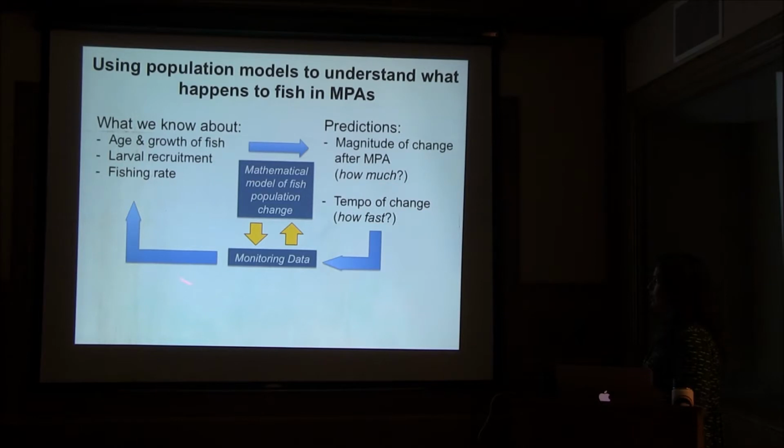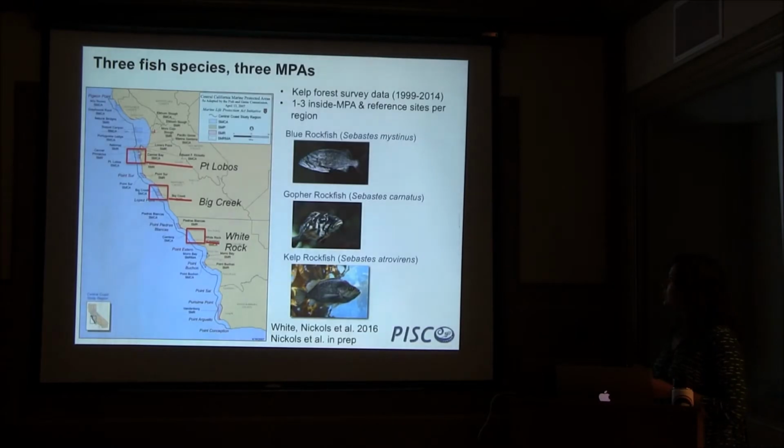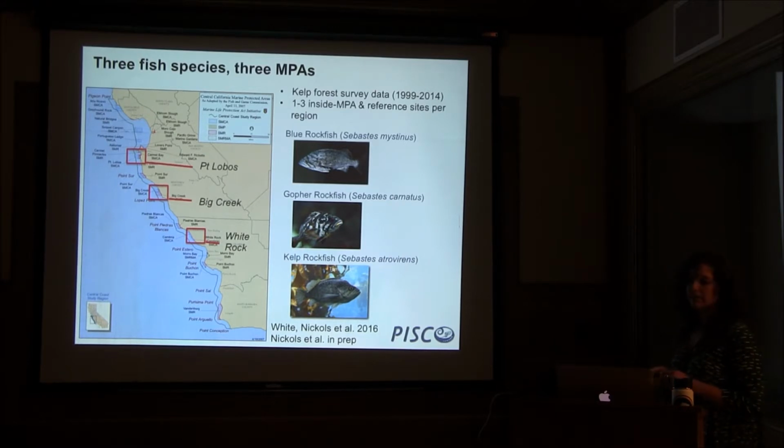And then we can also update some things that we know as we come to know more about those parameters, about the history of the organism and about how much fishing was happening before these MPAs went in. And really we're trying to understand what influences the responses of different populations to marine protected areas. So we've been working with these 3 different fish species. Today I'm just going to talk about blue rockfish.